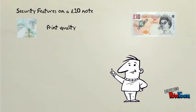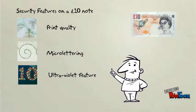It's also printed on very high quality paper. There's micro lettering you can only see with a magnifying glass. The number 10 goes red and green in ultraviolet light, and there's a hologram on the foil patch on the front of the £10 note.